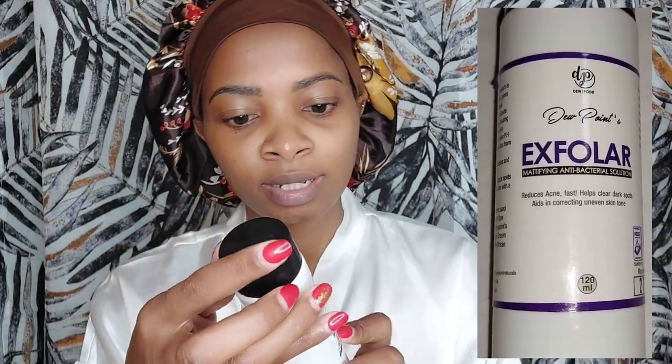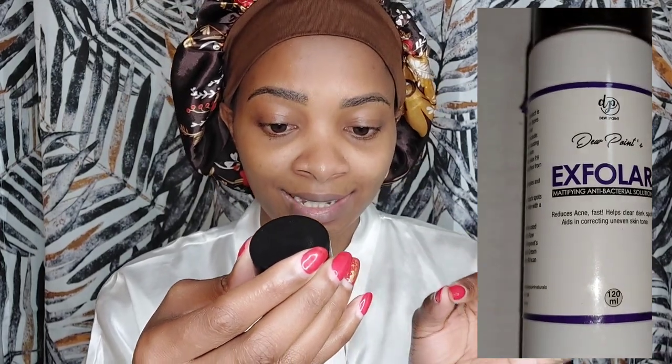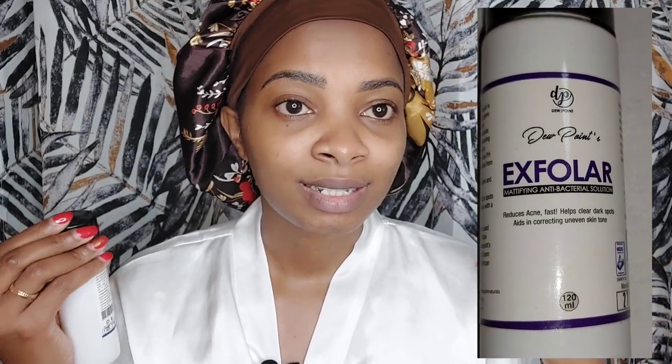So after applying your toner and it gets absorbed in the skin, it's time now to exfoliate. For the exfoliator, I said I use different products from different companies, and I said why? Because I've tested and I've known what works for my face. So for my exfoliator, I use the exfoliator from Dewpoint. What they say is that this exfoliator reduces acne fast, helps clear skin, dark spots, and aids in correcting uneven skin tone. And here, what are we doing? We are correcting the uneven skin tone.